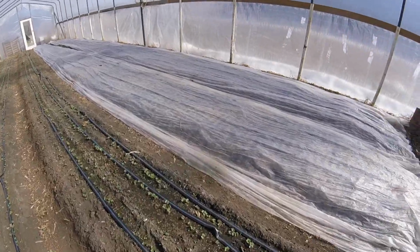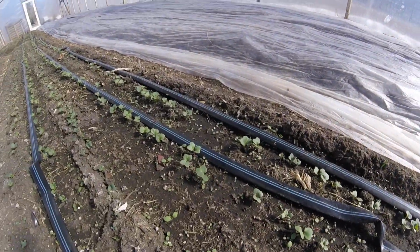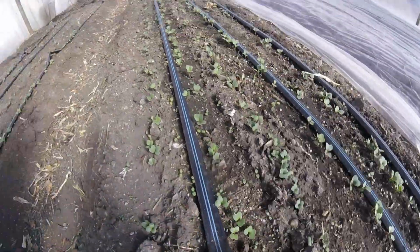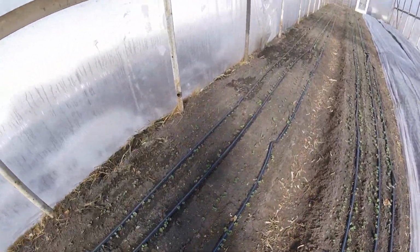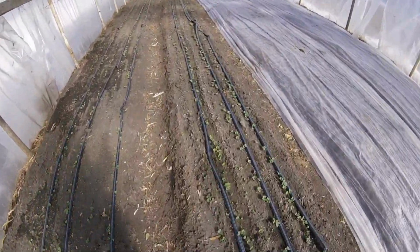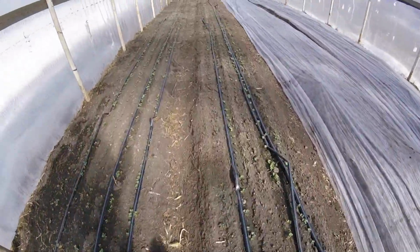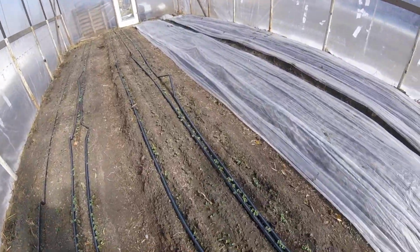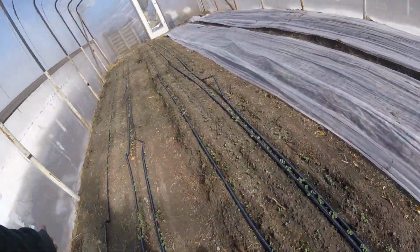So, this is what our radish in the other greenhouse is looking like. Get that out of the way. So we came out here today. It's Kay's birthday, so we're just going to do a couple of things. Nothing too crazy because it's her birthday, but I think I gotta weed over here. Make sure this gets a good water.